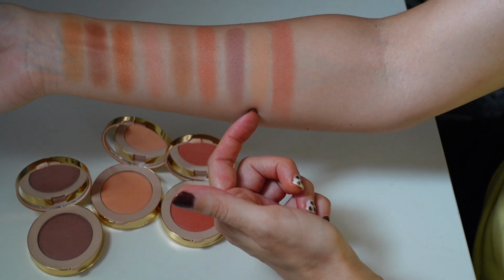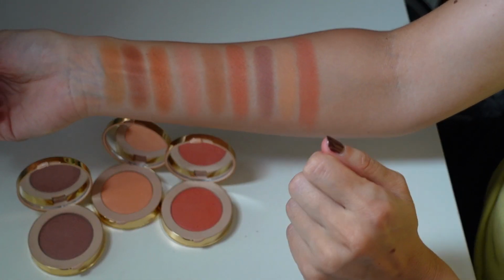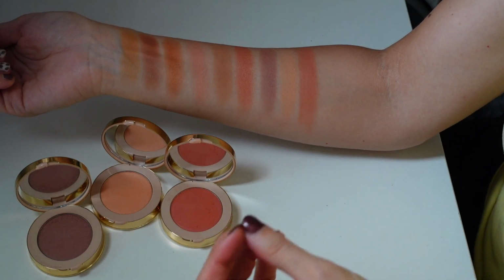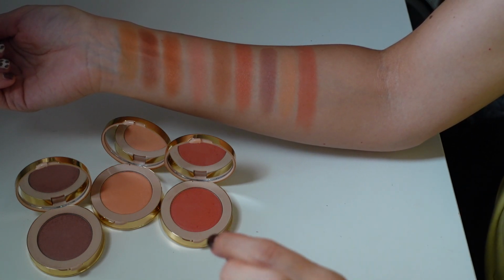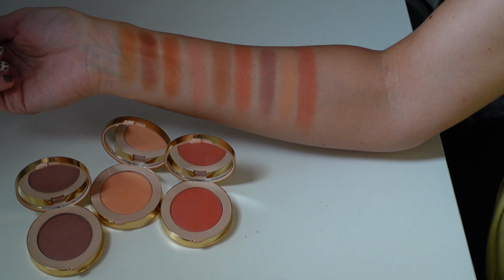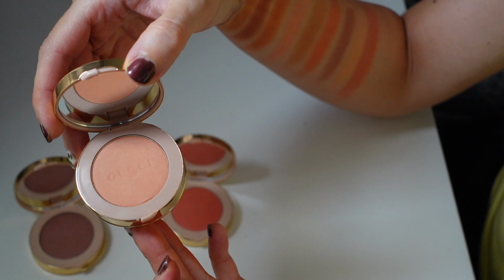Then we've got the shade Tender Apricot, which I bought because, and here comes the story of when I found out that peach leaning blushes are one of the most flattering shades of blush on me. I still remember clear as day the day when I first tried the shade Bliss from Makeup Geek. So Makeup Geek released a whole line of blushes quite some years ago, and I purchased the shade Bliss, which was pretty much exactly this kind of shade.